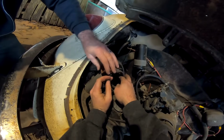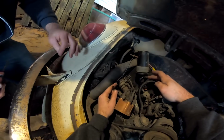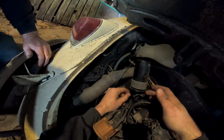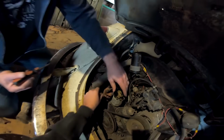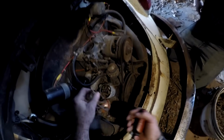Come off to the coil. I'm going to say that's going to be the positive side because it's got several things coming off of it. But that should go there. And I may have pulled it all loose whenever I was. Clean them points and try it.